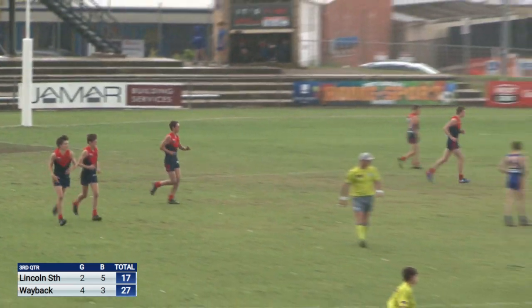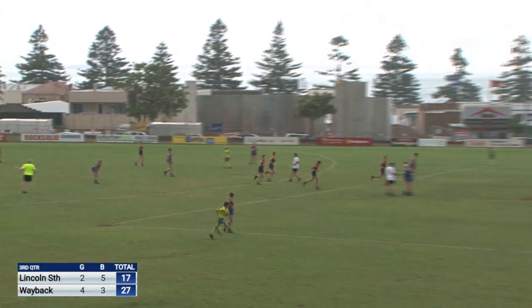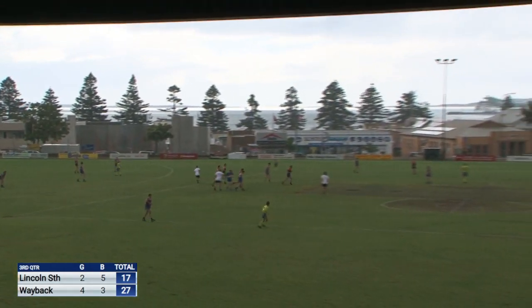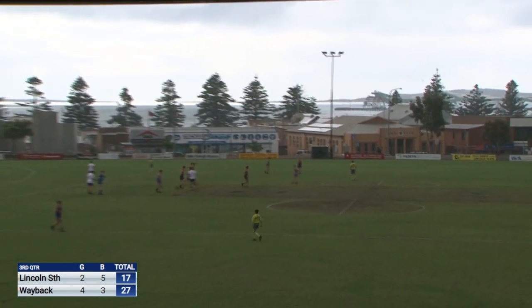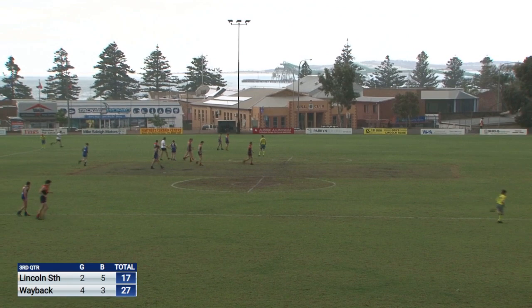Just feel like the game's starting to slip away from the South at the moment. They really need to step up in the next 5 minutes to get a stranglehold back on this game and put some scoreboard pressure back onto Waybacks. If they don't, the game can start to slowly slip away.